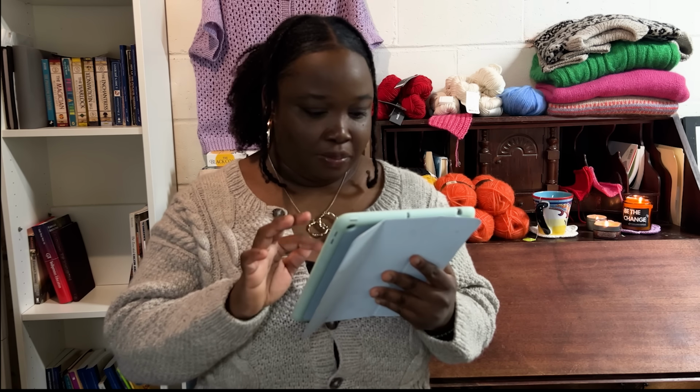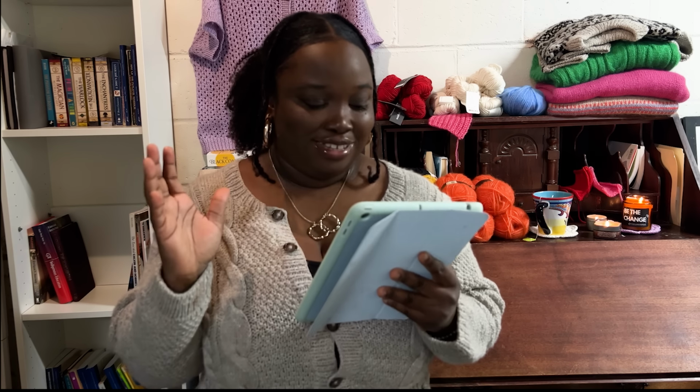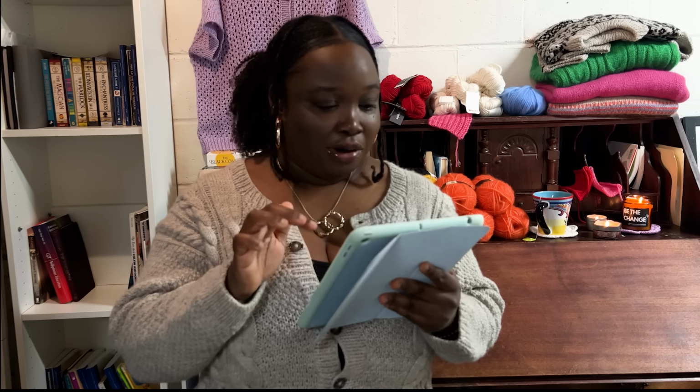Okay, so next up, we'll move into mittens now. I have been loving, I probably have saved at least 8 or 9 mitten patterns in this bundle. So many options for you guys to try out.